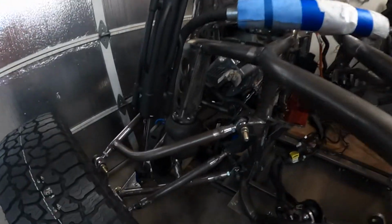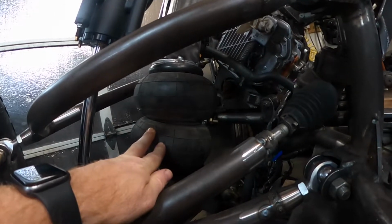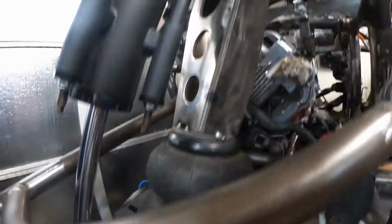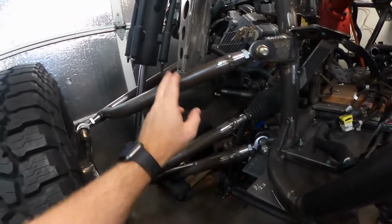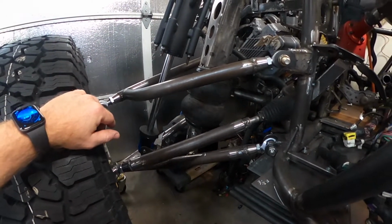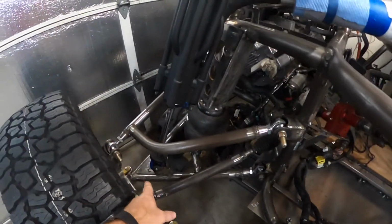See, you got the airbags. I got the smaller airbags on front, a little bit larger on the rear. Got like a tower right there. Everything's so damn close. I redid the front arms 3 times. I just kind of modified them a little bit, but then I totally scrapped them and made new ones.